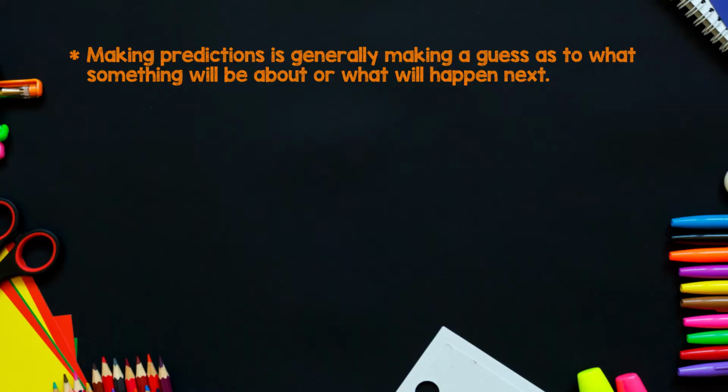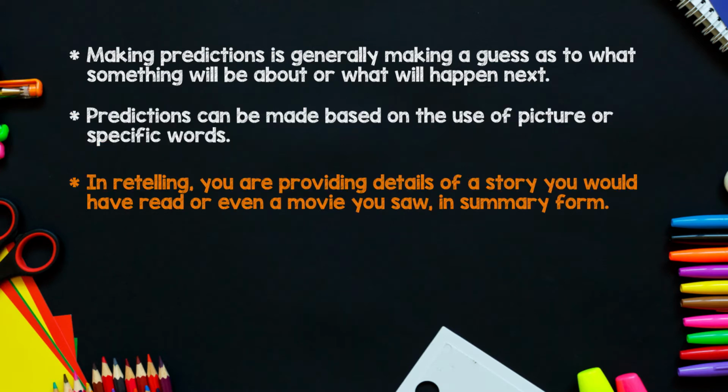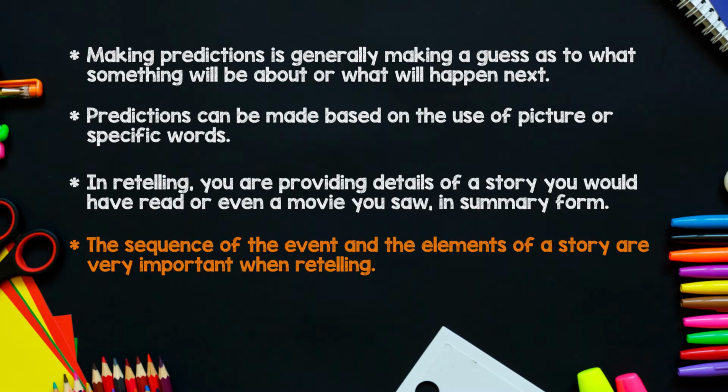Now, I want you to remember that making a prediction is generally making a guess as to what happens next about something. Predictions can be made based on the use of pictures or specific words. You should remember also, in retelling, you are providing details of a story that you would have read or even a movie that you would have seen. You retell the story in summary form. The sequence of the events and the elements of a story are very important in retelling that story.